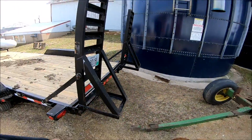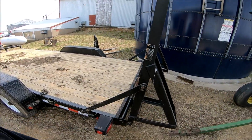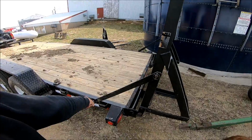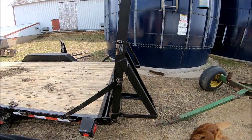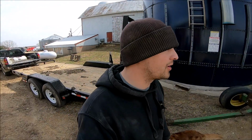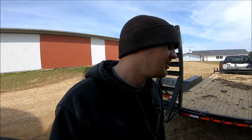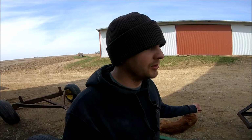We've been wanting something like this for a long time. Just being able to load our skid steer up by pulling these pins and dropping these ramps down is so simple, as opposed to the ramps we have on our gooseneck with that beaver tail. Pulling those in and out and getting them set up to load and unload the skid steer is extremely unhandy.